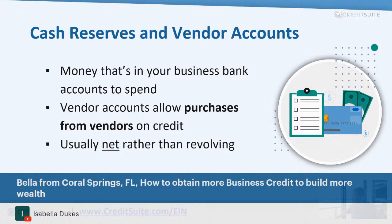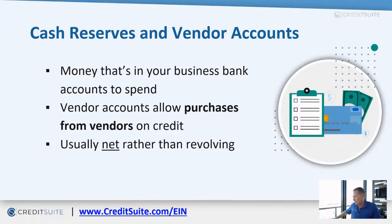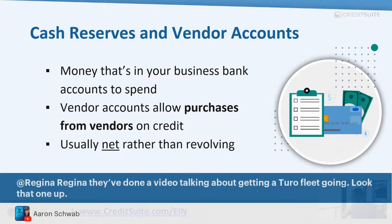How to obtain more business credit to build wealth. Yes, that is what all of this is about, building wealth. And Mark says, I would like to start an Amazon reseller business. How can I make credit work for me? Well, there's a lot of different ways, Mark, and we'll talk about that a little bit today, and I'll give you just one insight when I bring this up.